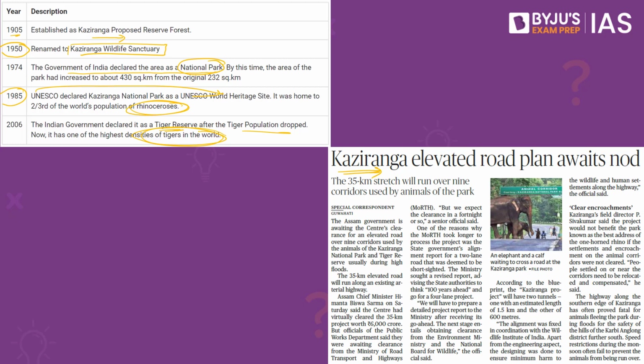You have to know the rivers flowing through it, and one of the national highways that also passes through the Kaziranga National Park happens to be National Highway 37. Since we have the national highway passing by on the periphery of it, what would happen? There will be animals which would be killed.